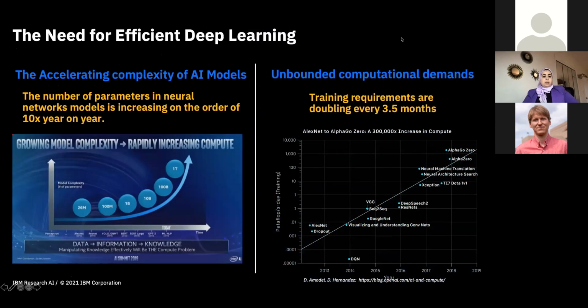Deep learning has achieved incredible performance in numerous fields, including computer vision, speech recognition, NLP, and so on. However, most of these models are computationally expensive to run, especially on devices like mobile phones or embedded devices. And as the figure on the left shows, DNN models are getting larger and deeper with millions or even billions of parameters. That translates into high computational demands.